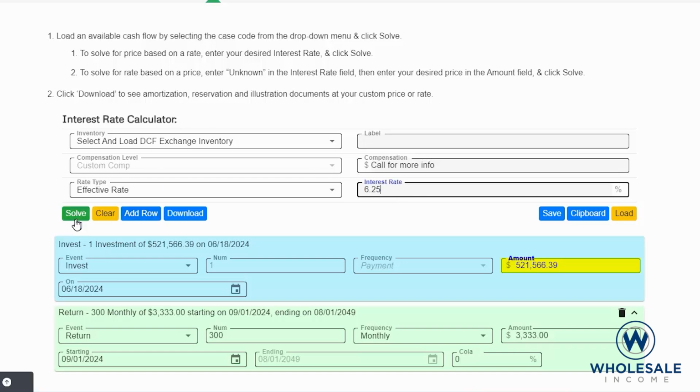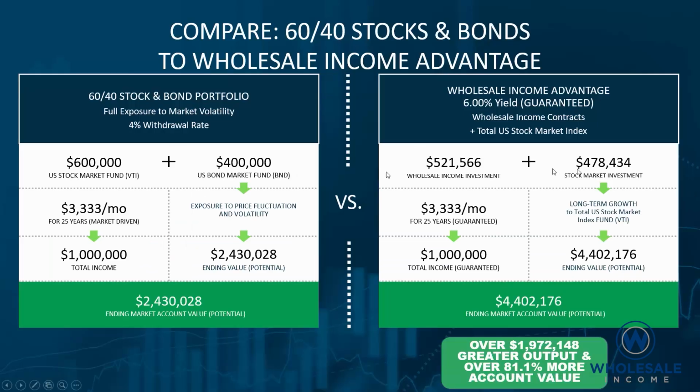6.25 costs a little less, but we're going to just do 6% on this. And that's where $521,566 comes from. That leaves a difference of $478 in your $1 million starting portfolio.